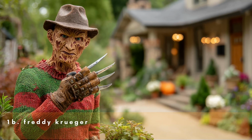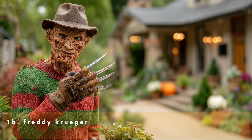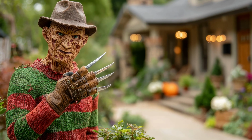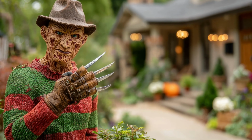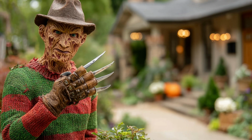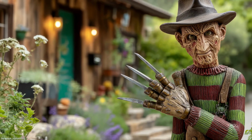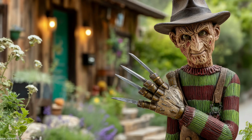Freddy Krueger. Next up, the man of your dreams, Freddy Krueger. This one is all about the details. You'll build his lanky frame and, of course, dress him in that iconic questionable fashion choice of a red and green sweater. The real fun begins with the face.